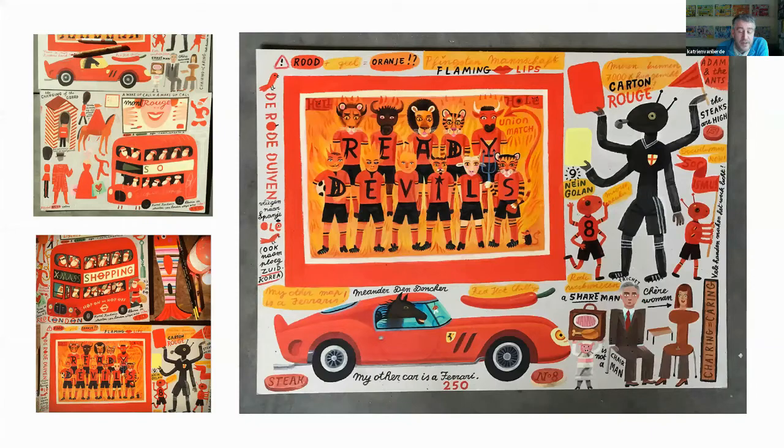Then we come, of course, I follow this logic from black and white, then the sun comes in yellow, then we move to orange, then we go to red. It's a bit like a traffic light, I would say.